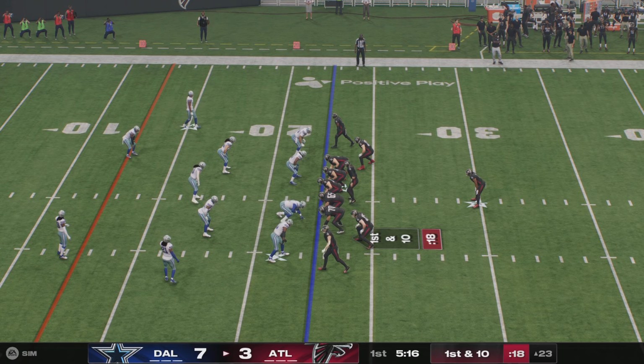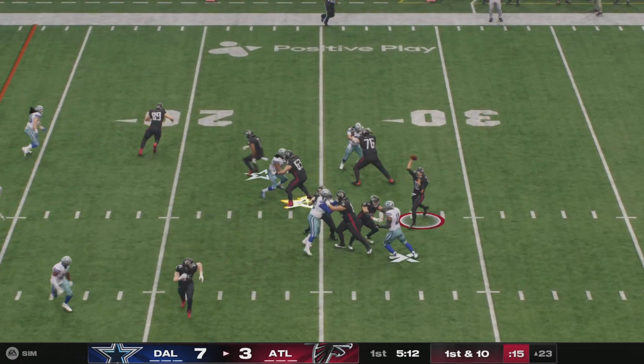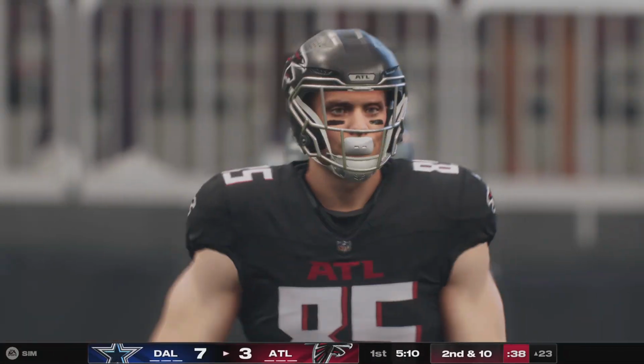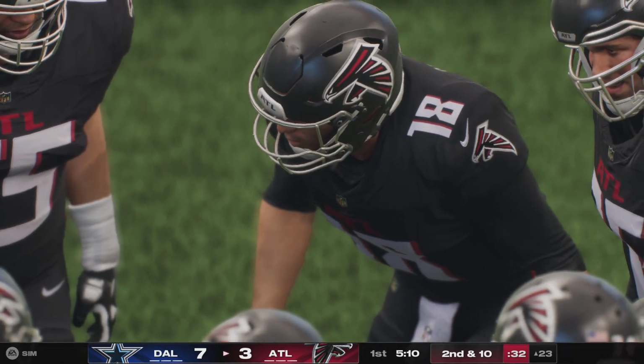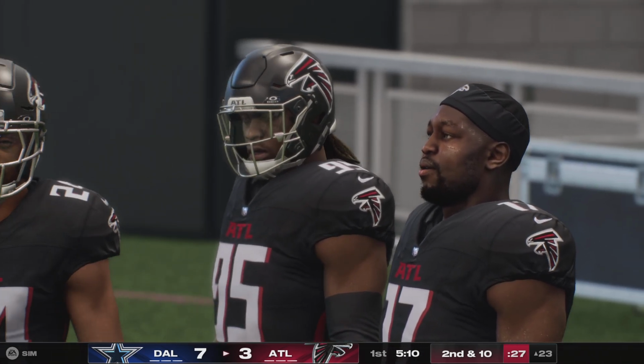They had to settle for 3 last drive, hoping this second go-around ends in 6. In good position, 1st and 10. And that is incomplete. He couldn't hold on through the contact. Brings up 2nd down. Well, that's absolutely going to fire this defense up. They made it their mission to deny that completion, and they came through with a nice hit and knocked it incomplete.